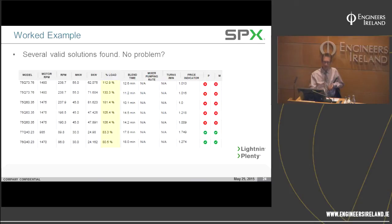It's 25 meter cubed, and it's giving you 30 kilowatts on the motor, and it just felt wrong. And a 70, for those familiar with Lightnin gearbox designations, a 76 size gearbox is a big mixer, and we all felt you should be able to do that job with a smaller mixer and less power.